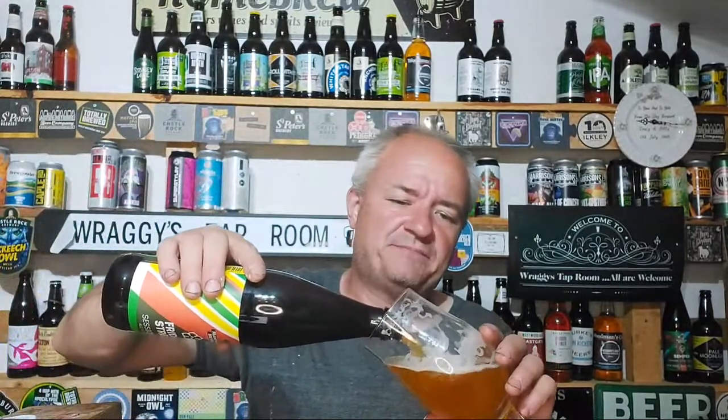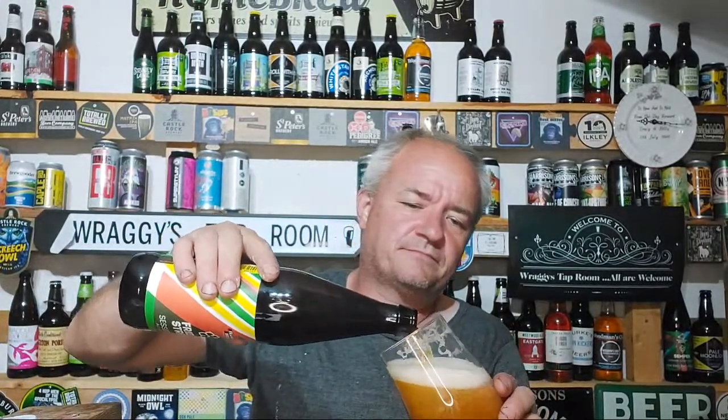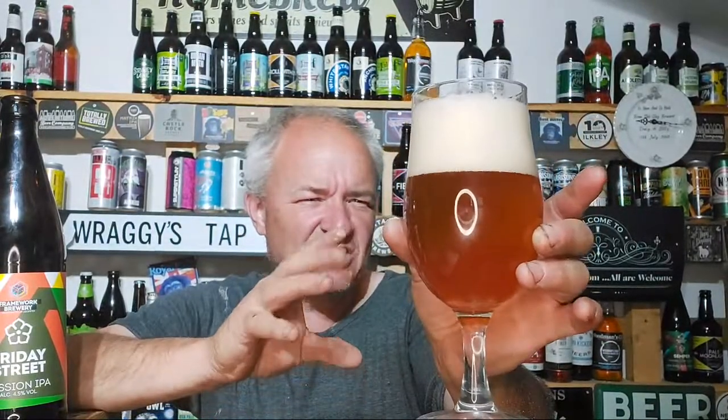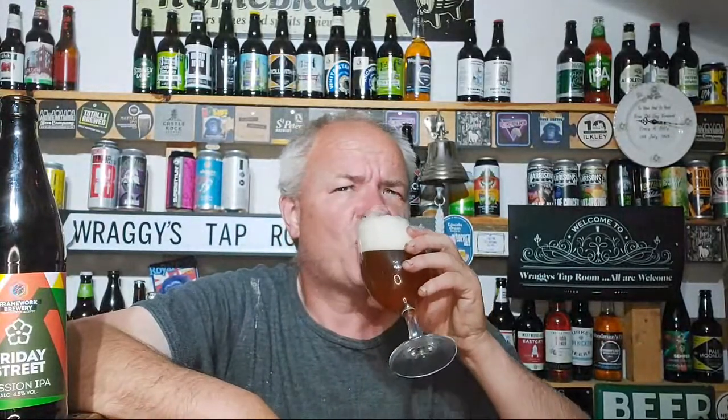I'm sure this is a bigger bottle. 500 mils. It looks like a 750. It's tasting nice. Bits of the sediment come from the bottom now. As you can see, it's just slightly more hazy now. Always a thing to remember, it doesn't affect the beer one slight iota. It's tasting bloody nice, to be honest. Damn nice beer.